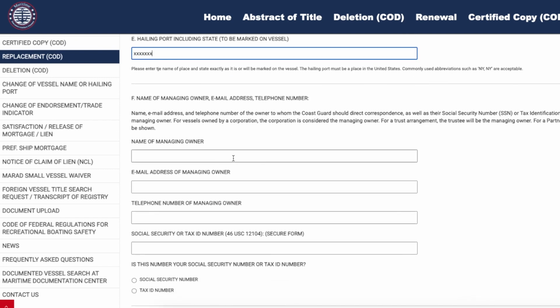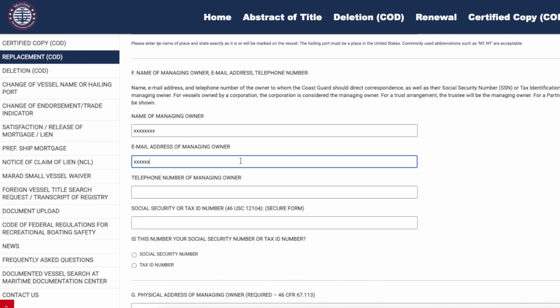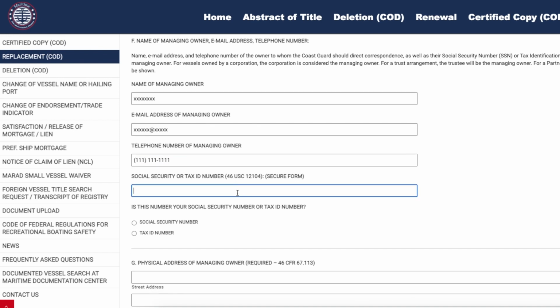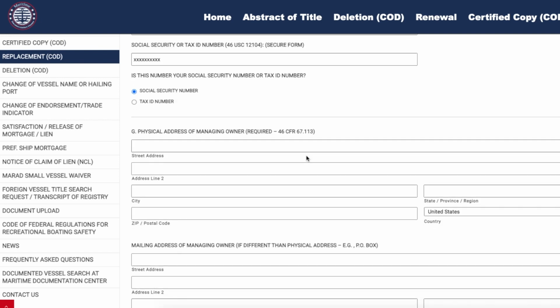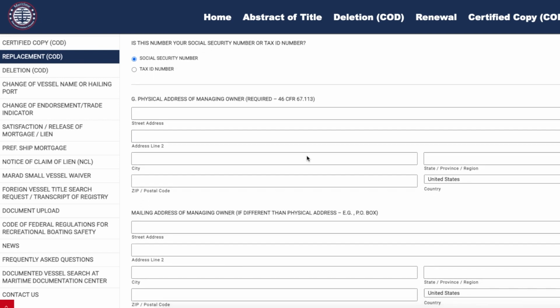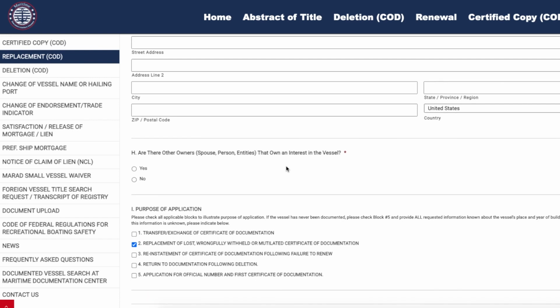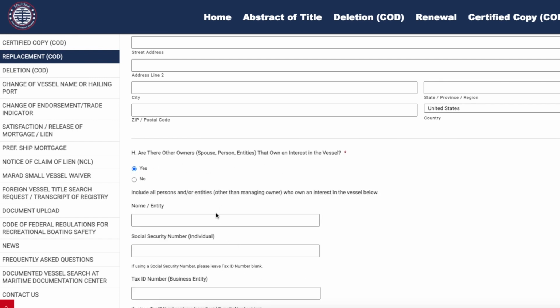We're also going to want the information of the managing owner, such as their name, email, telephone, social security number. Below that, we'll find the space to fill out the physical address of the managing owner, as well as the mailing address of the managing owner. It is required to tell us if there are other owners, such as a spouse, person, other entities that own an interest in the vessel.